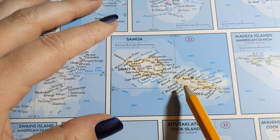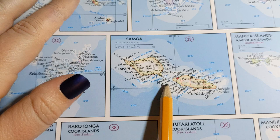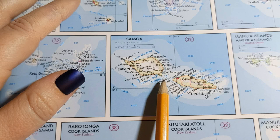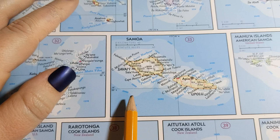They're so tiny. This one is called Manono. As you can see, it's very small. There are no roads or streets or anything, so cars are banned. Also, horses and dogs are banned on this island. And there's an even smaller island right next to it called Apolima. It's very teeny tiny. You can only get there by boat. It has a population of 75 and only one village, so it's a little one.